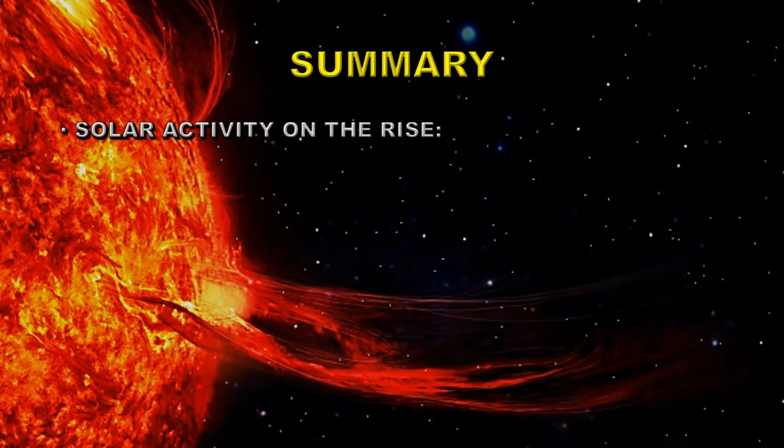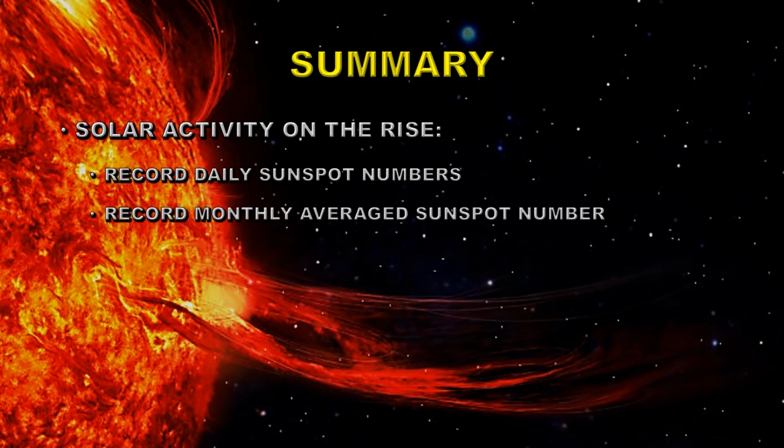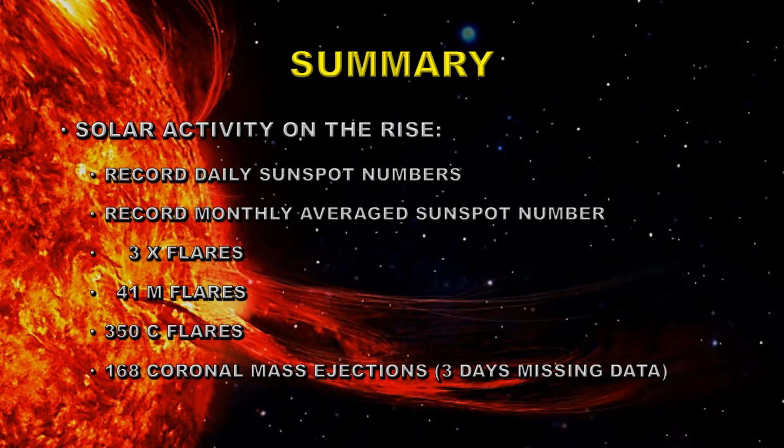Well, let's take a look at the summary of what we're going to talk about today. Solar activity is definitely on the rise. We had record daily sunspot numbers in the last month, record monthly average sunspot number. We had 3 X flares, 41 M flares, and 350 C flares, plus 168 coronal mass ejections. And that's a lower limit because there are 3 days of missing data from LASCO that we may never know how many coronal mass ejections occurred during that time.